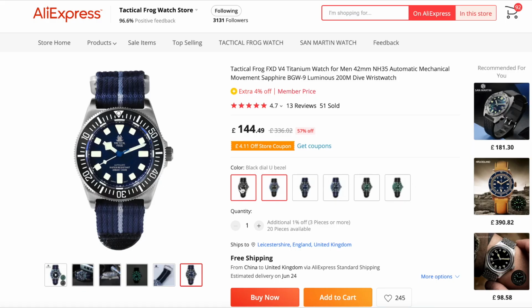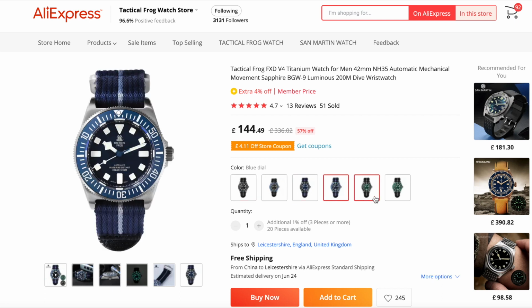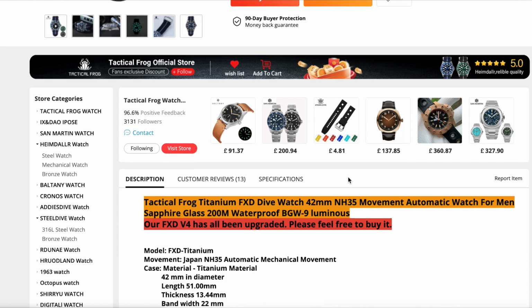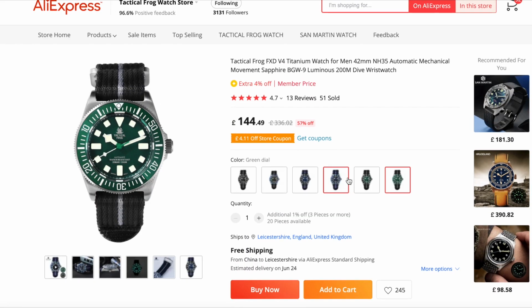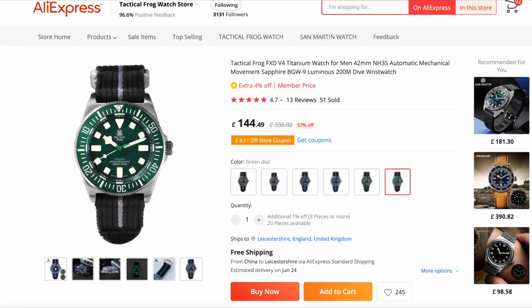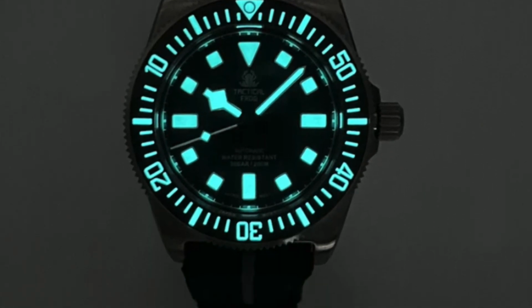However, they are fixed bars, just like the FXD Tudor, so you won't necessarily be switching straps, except maybe with nylon style straps if you see them available. But I like it because of the military look and because of the titanium. Being titanium, it only weighs 62 grams, has 200 meters of water resistance, powered by the NH35, has great lume, BGW9 by the way, and sapphire crystal. Don't forget this comes with a few different colorways: blue, black, green, green and blue, blue and black. I think that's all of them. There are quite a few different colorways. Have a look on the site and see which one you like.